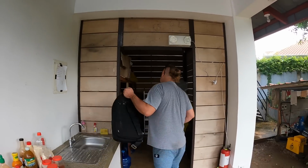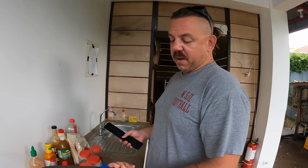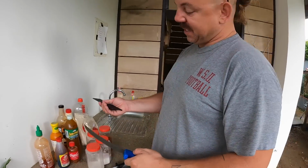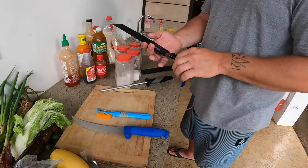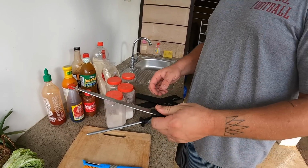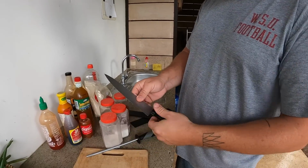Every chef has their kit. This is one of my favorites. This is a scimitar. This is from a fishmonger job in Seattle. And it's got a lot of filet time on it. So I'm gonna work with that one today to trim up the fish. Every chef has their baby. This is my baby. This is my chef's knife. And it's been honed down over the years throughout my career. And it's my absolute favorite.